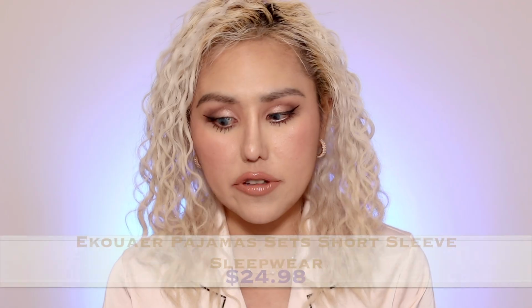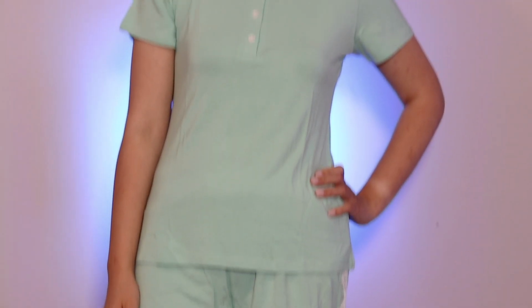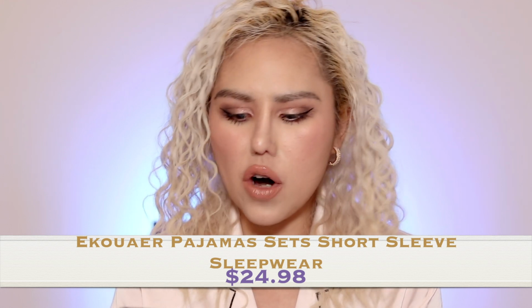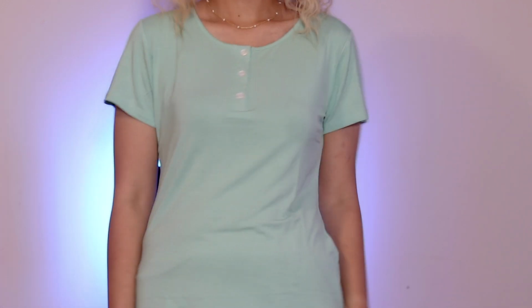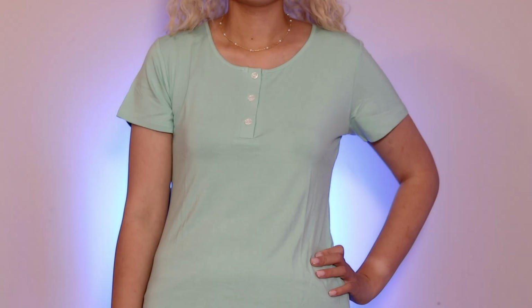The next one they sent me was the Ekouaer Women Pajama Set Short Sleeve Sleepwear. It's a pajama set of 2 pieces of nightwear. I got the one in aqua green and I really love the color because I haven't had any aqua green pajamas or loungewear before, and they retail for $24.98. You can save an extra 10%. You can also apply for a 10% coupon on the Amazon page listing. So that's amazing. It's made of cotton and everlasting comfort. So comfortable, comfy to wear at home, lounging, sleeping. And I think that the short pants are so cute, with a little lace and a little bow.